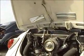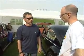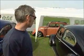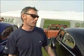So, do you have an engine builder that works for you? Basically, Pete Roberts at Funk and Blitz. He's pretty much done all the engine work on all the cars. Fitted all the gauges, electrics, everything really, the turbos, the gas motors, everything. He does the whole thing, kind of organises and runs the club.